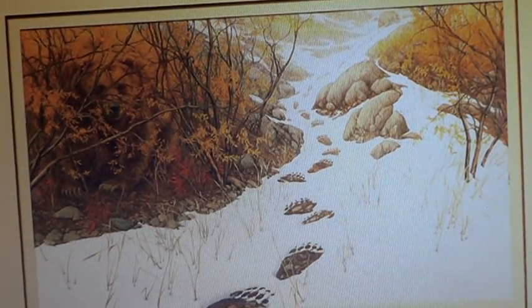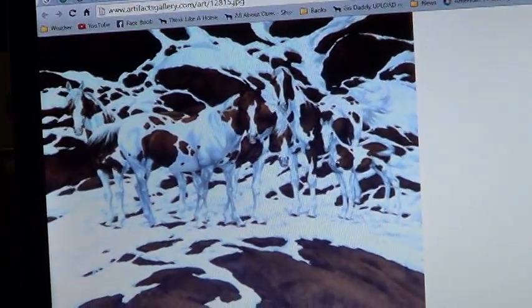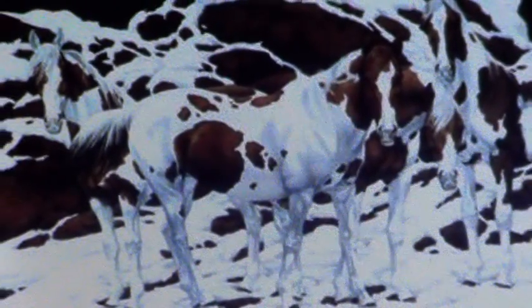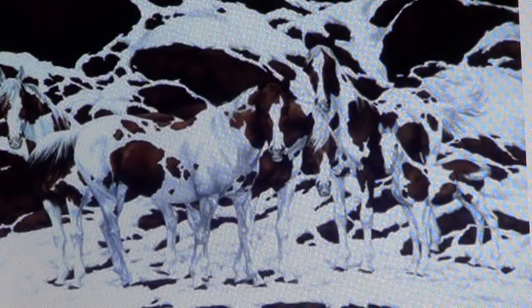I think I have another one of hers. I like her horsey photos. So these horses are pretty cool. How many horses do you see in the picture? I think there's 5 or 6. Let's see if I can count them. 1, 2, 3. That's a nose. 4 and 5. There might be one more that I missed.